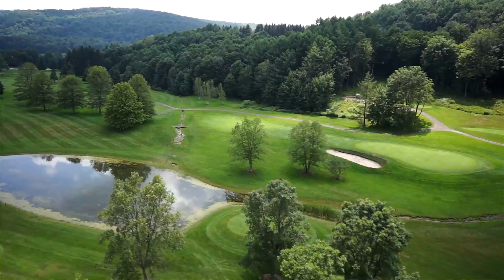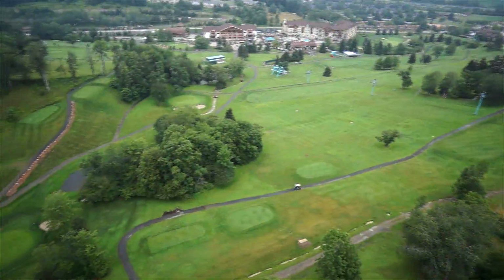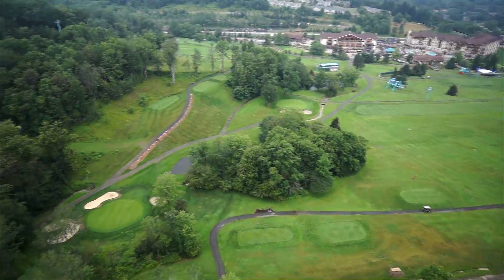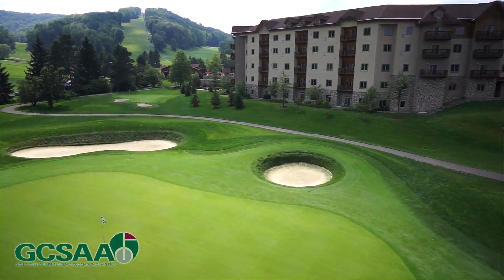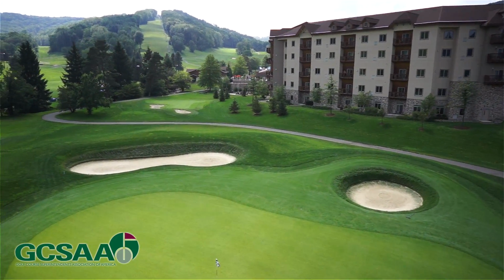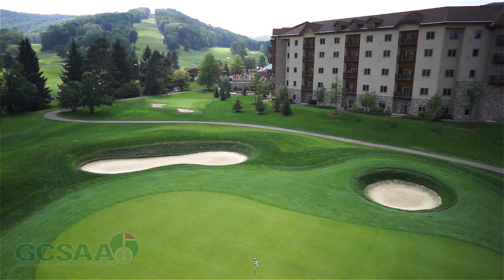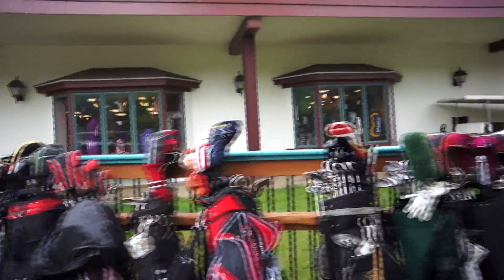The front 9 winds its way around ponds and creeks, and the back 9 works its way up and down the rolling hills. The 18 holes are well maintained, and the bent grass greens are reputed to be the best in the area. The full-service golf shop offers the newest clubs, gifts, and fashion for the links.